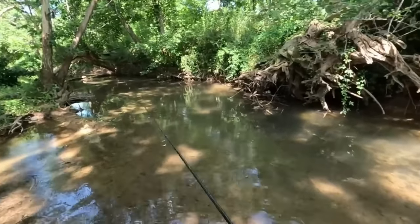It's cool. Oh my. I walked by those logs, hooked all kinds of fish out of it. And 32.